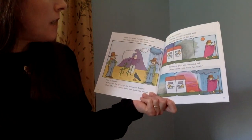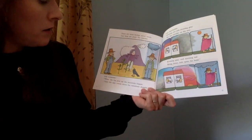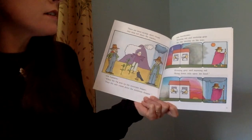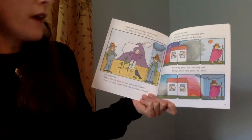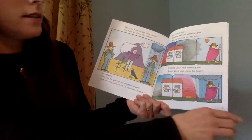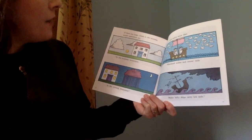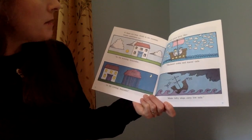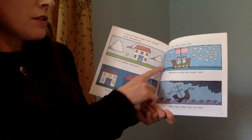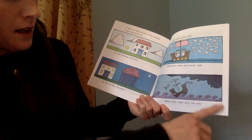There are some sayings about clouds that help tell about the weather. For farmers, when the fog goes up the mountain hoppin', then the rain comes down the mountain droppin'. For travelers, evening red and morning gray set the traveler on his way. Evening gray and morning red bring down rain upon his head. Those are nice little rhymes to teach us or remind us. If there are large clouds in the morning, people sometimes say, in the morning mountains, in the evening fountains. And sailors know that mackerel scales and mare's tail make lofty ships carry low sails.